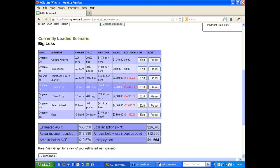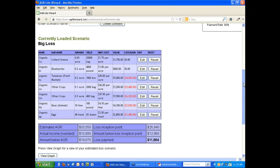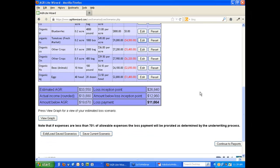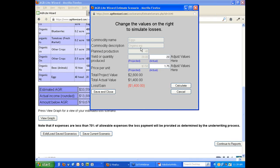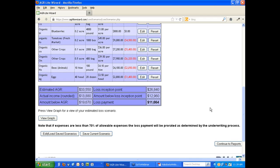And so I did the same for all the others in the scenario, and you can see we have bees and eggs in there. Let's just look at that really quickly to show you. So we have eggs, organic eggs. This is an organic farm, but what happened here was the price crashed. I guess there were just too many organic egg producers in Alachua County that year. So I lost on the eggs. Again, I put all the losses in, and then it calculates this really cool information for me.